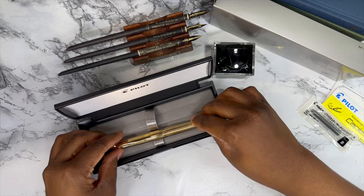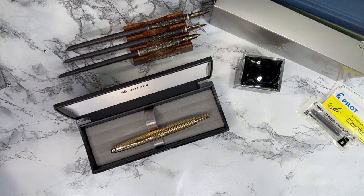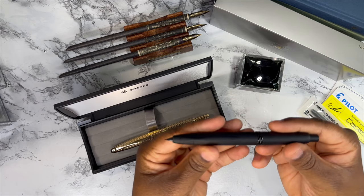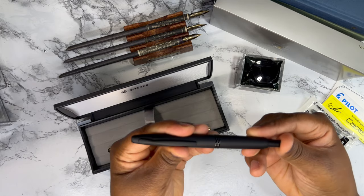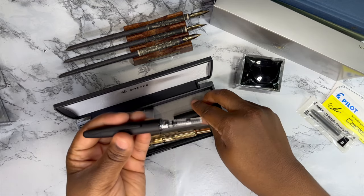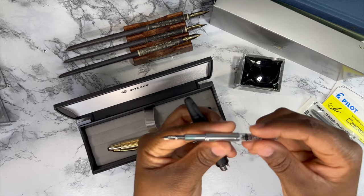So now I'm going to show you all the other capless that I have, which came in matte black. I bought this one almost, it hasn't even been a year. I bought it sometime this year. So this is my other capless, and this one is an extra fine. This one is a matte black, and I will show you how it opens up. Extremely similar, but this one has a converter. It came with the converter.